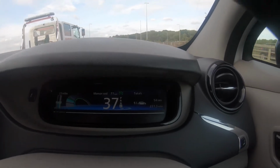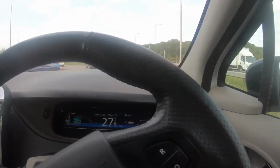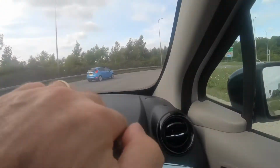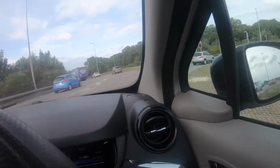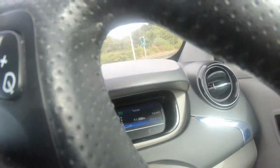Range is definitely affected. But I'm hoping if this is a fast charger and I can quickly charge, that will be worth it in the long run, that I can charge quicker and I can get home sooner. So we will see. Fingers crossed.